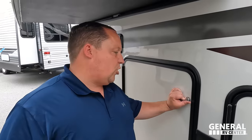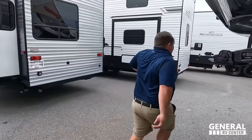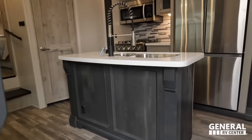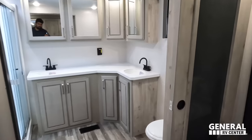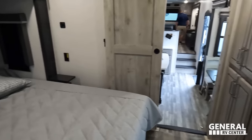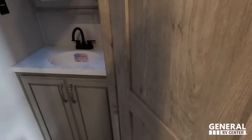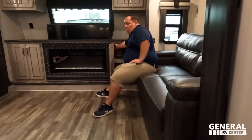Well, the outside of this fifth wheel looks great, but the inside looks even better. Let's go take a look. All right. Check out the inside. To the bathroom first. Okay. All right, this time we'll start in the back first. Got a nice big bathroom back here. Then in front of that is the bedroom. Coming down, you have your dining area, your kitchen, and the half bath. And then all the way in the front, upstairs, you have your front living area.